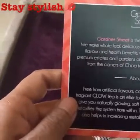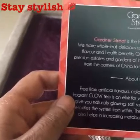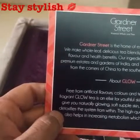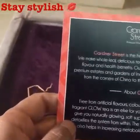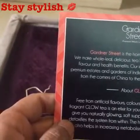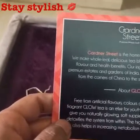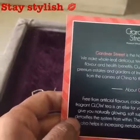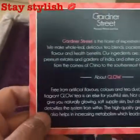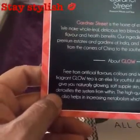So this is Garner Street, the home of experimental tea we make. Okay, I think this is something like a form of tea. So what it says is that we make whole leaf delicious tea blends packed with lots of flavor and health benefits. Our ingredients are sourced from premium estates and gardens of India and other parts of the world, from the corner of China to the southmost tip of Africa. Free from artificial flavors and colors and tea dust, the delicious fragrant glow tea is an elixir of youthful skin.